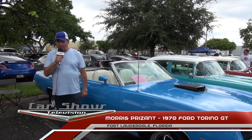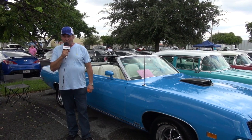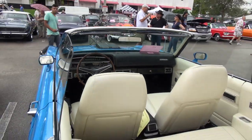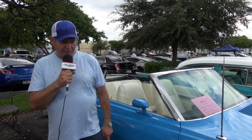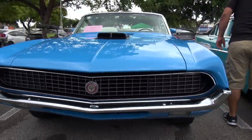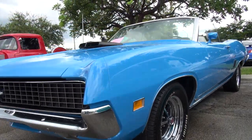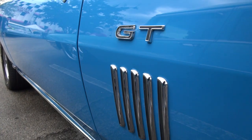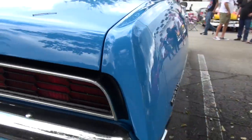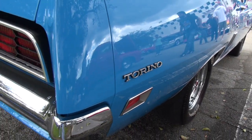My name is Morris Prizant. I'm from Fort Lauderdale, and I always go to car shows. I own the 1970 Ford Torino GT. It's one of the best cars made out there. I love the Ford Torino because they're very rare. Not too many people have them out there. It's got a 351 Cleveland, and it's a very powerful car, stock from factory. It's the Sport GT convertible, and there's only 1,600 and some odd cars made like this. And this one with this color, only 57 cars made with this color.